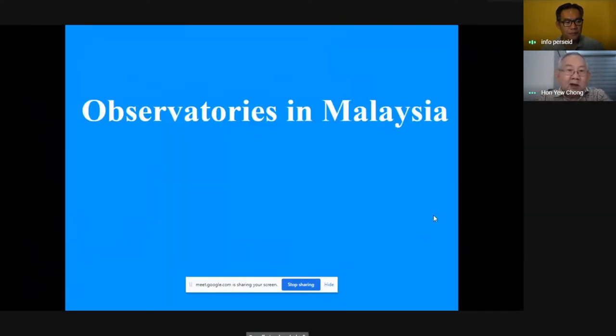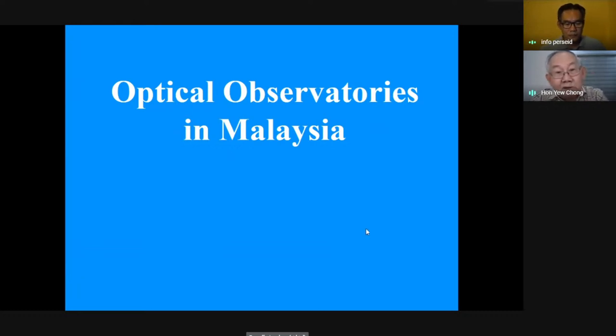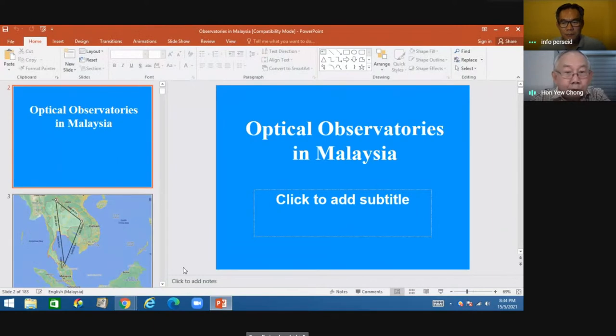Yeah, I can. Okay, so basically now it's on the observatory in Malaysia, but to make it clearer, it's on the optical observatory in Malaysia. Because we know that many countries like Japan and China around the world have all types of observatory. So what we are going to present tonight is the optical observatory, where you can see with our naked eye, visible light. For those who want more scientific information, that is between 400 nanometers and 750 nanometers. So now I will go straight away to show you.